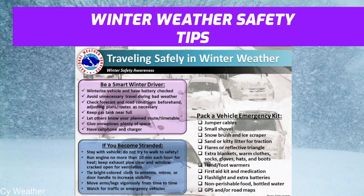Safety tips. I want to go ahead and put these out as we are starting to see activity in snow systems. Be smart, winter drivers. Winterize your vehicles. Have your battery checked. Avoid unnecessary travel. If you're on level 1, level 2, or level 3, please stay at home. Level 1, not bad, but level 2 or 3, be cautious. Check forecast conditions. Keep gas in the tank near full, as gas can become very challenging to get if these systems do progress. Give snowplows plenty of space.